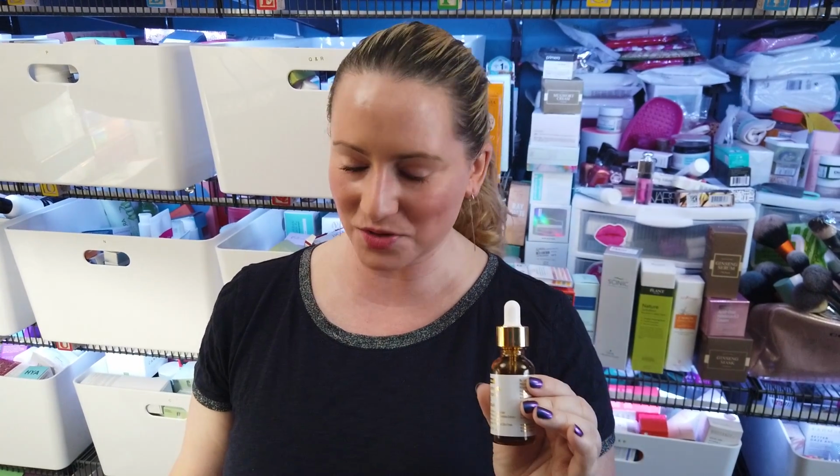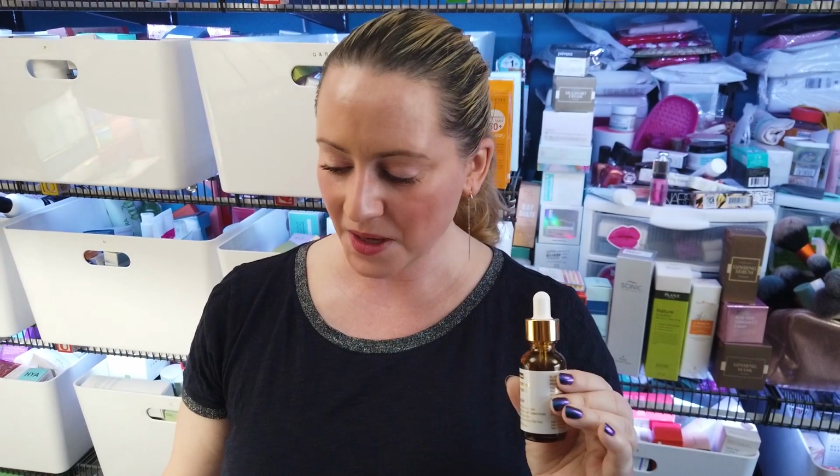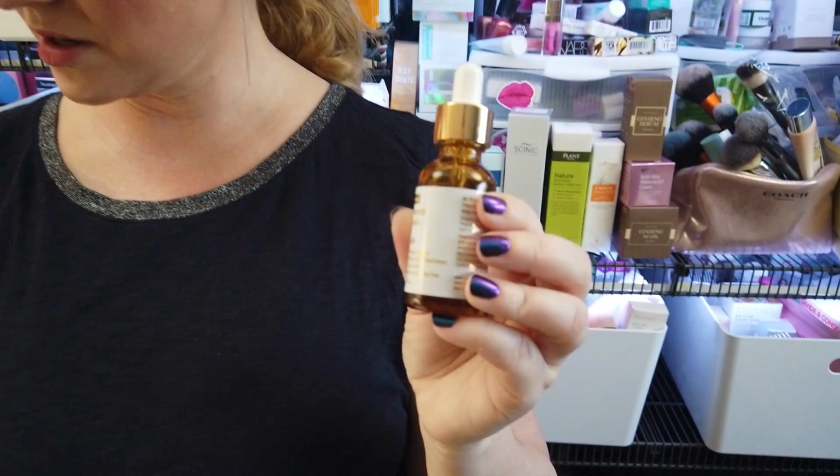Witch hazel, a good astringent, though high amounts of witch hazel I'm not too excited about, because of how it's made, it can have high amounts of denatured alcohol in it. But in lesser amounts, I'm not as concerned about it. It can be good for oily skin, and it's a good astringent and also very good for soothing skin.